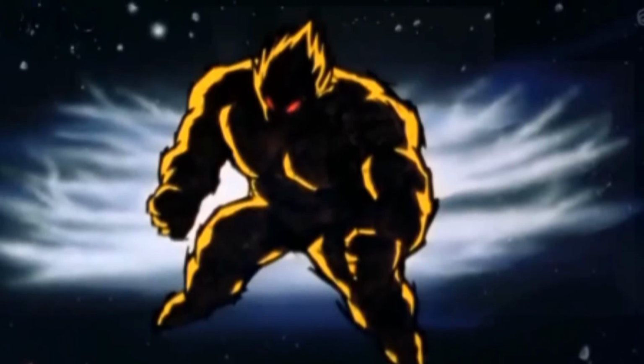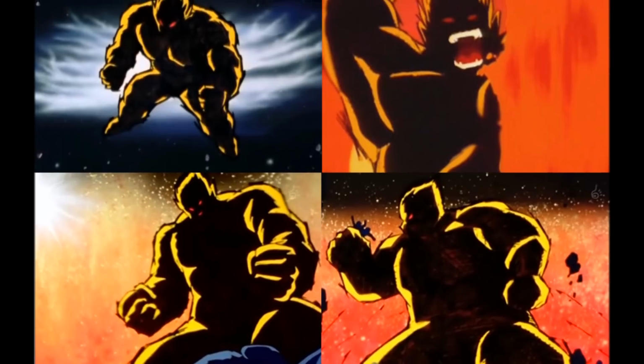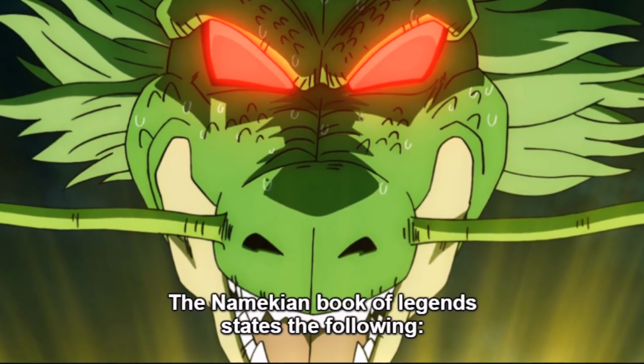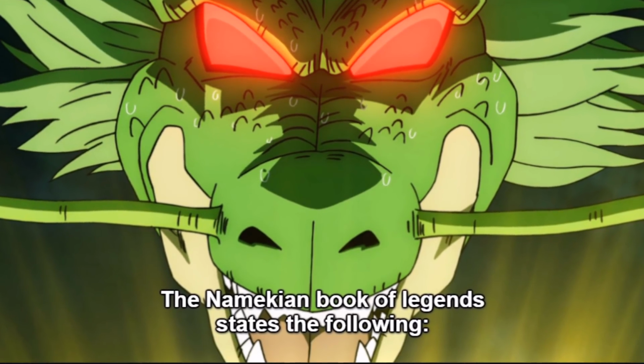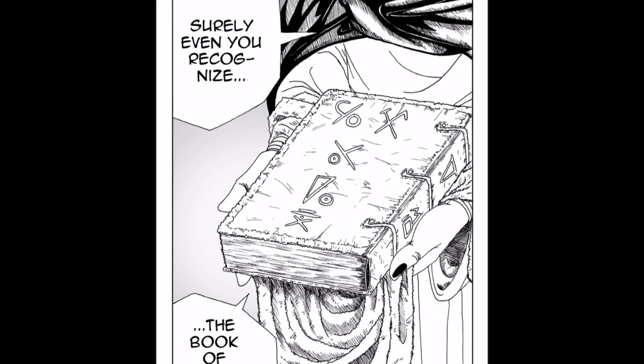This indicates that the Namekians may have encountered Super Saiyans in the distant past or had heard about them during that time. It was also noted by Shenron in Dragon Ball Super that the Book of Namekian Legend possesses some information about the Saiyan race, which further indicates that the Namekians knew about it, while the Saiyans thought it was merely a legend.